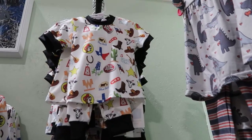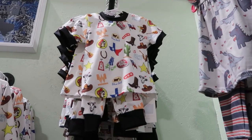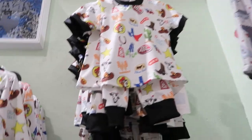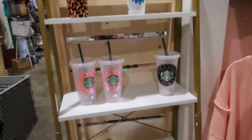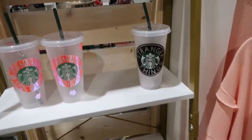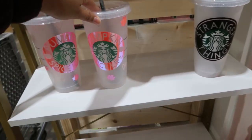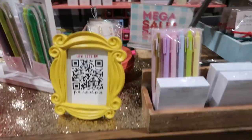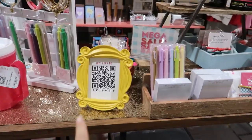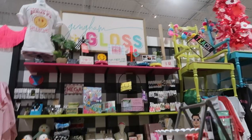Look at this for your baby. I love this. It has all the popular Texas stores. Let's see how much this is. $30. Okay. Look. Cute Starbucks cups. Stranger Things. Pumpkin Spice Life. And this flower. Look at how cute this is. Just this already, I'm sold.